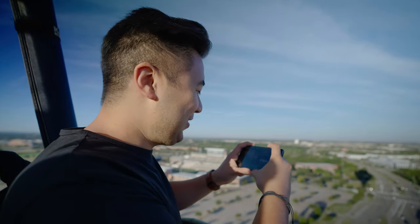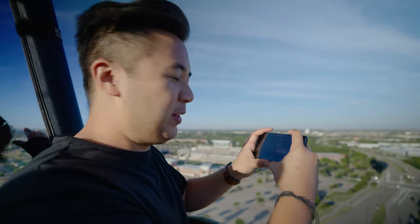No joke, because it's so steady, it feels like I'm filming a drone shot with this phone.